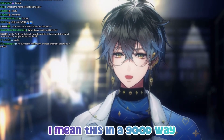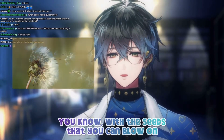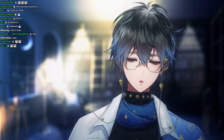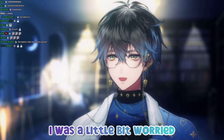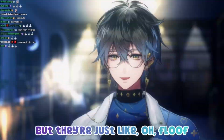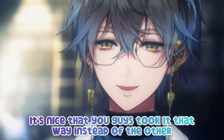Okay, I mean this in a good way, but you guys kind of remind me of dandelions when they're fully bloomed. You know, with the seeds that you can blow on. Dandelion roots are edible. Why do you know that? There's a story there. Okay, you guys are okay with that. I was a little bit worried that you were just going to be like, really? We're dandelions, you know, the invasive flower? But they were just like, oh, floof. Yeah, that makes sense. It's nice that you guys took it that way instead of the other.